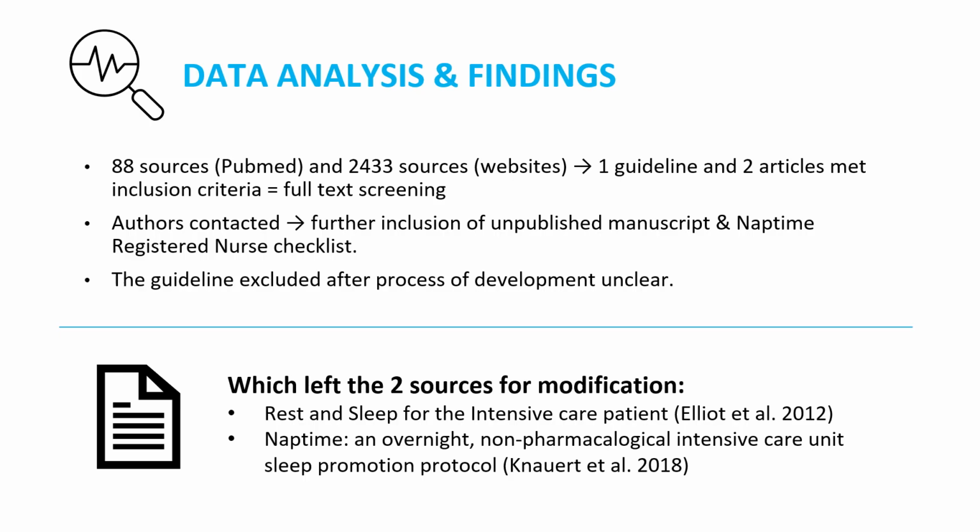The guideline was excluded after the process of development was unclear, which left the two sources for modification: Rest and Sleep for the intensive care patient by Elliott et al., and Nap Time, an overnight non-pharmacological intensive care unit sleep promotion protocol by Knart et al.